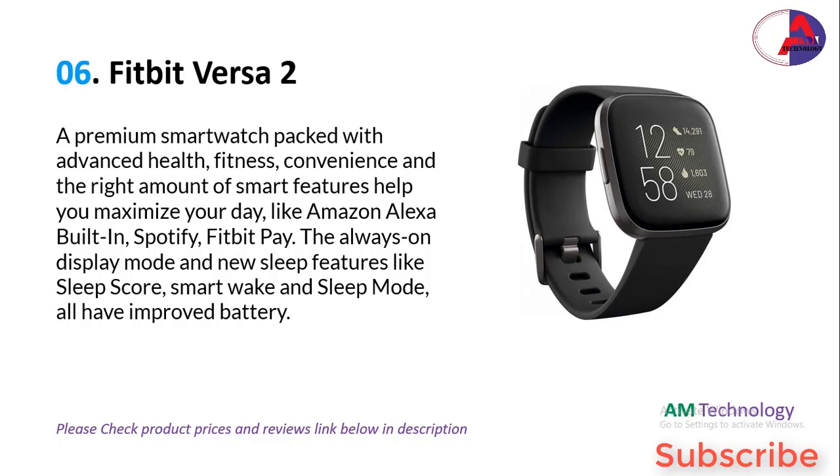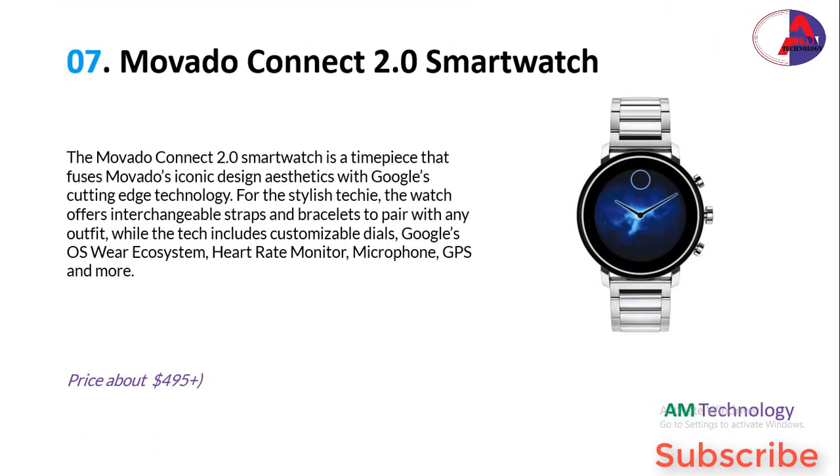Another product is the Movado smartwatch. The Movado smartwatch is the timepiece that fuses Movado's iconic design aesthetic with Google's cutting-edge technology. For the stylish technique, the watch offers interchangeable bracelets to pair with any outfit, while the tech includes customizable dials, Google's Wear OS, heart rate monitoring, microphone, GPS, and more.